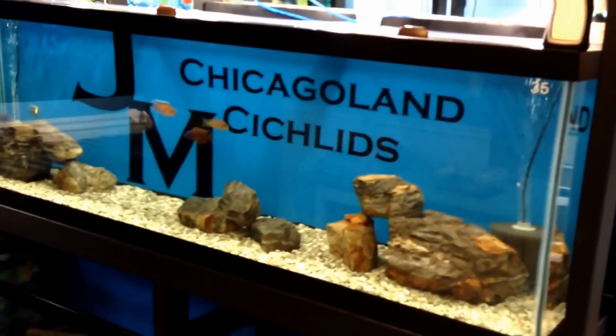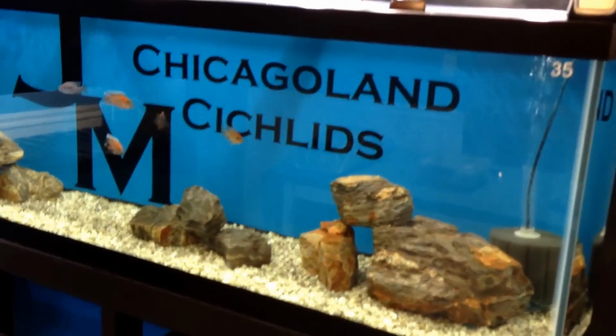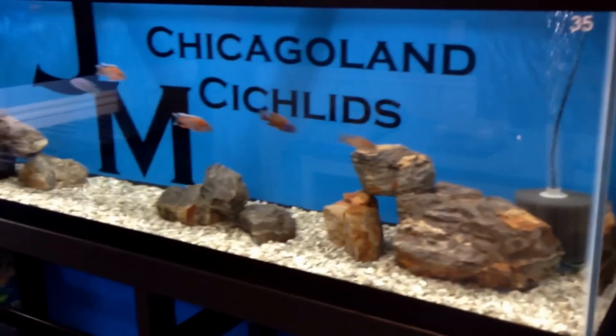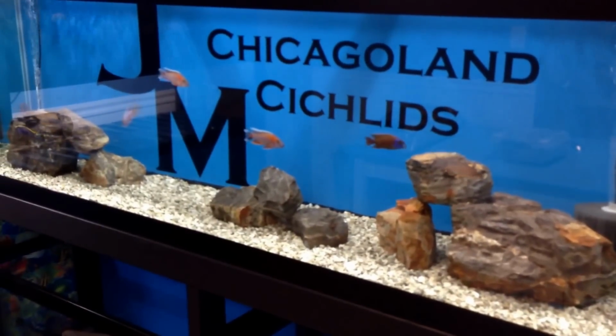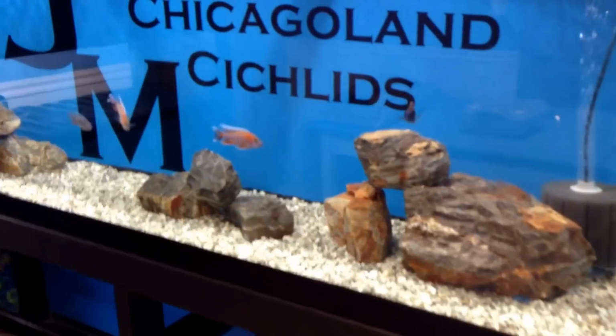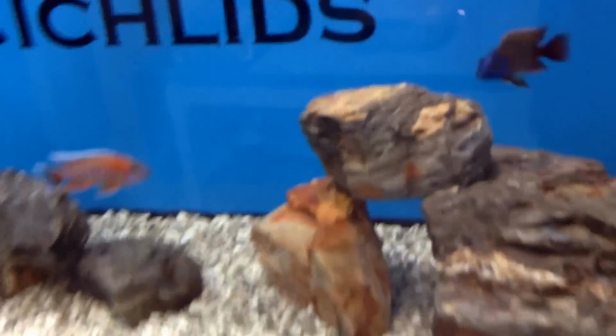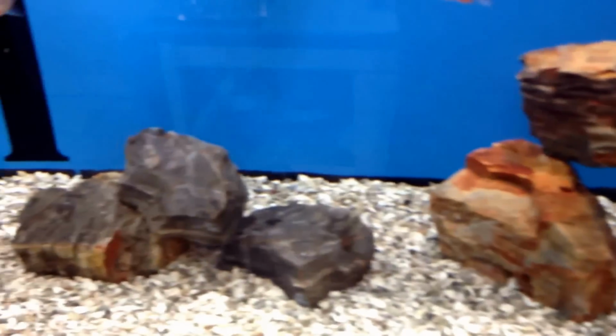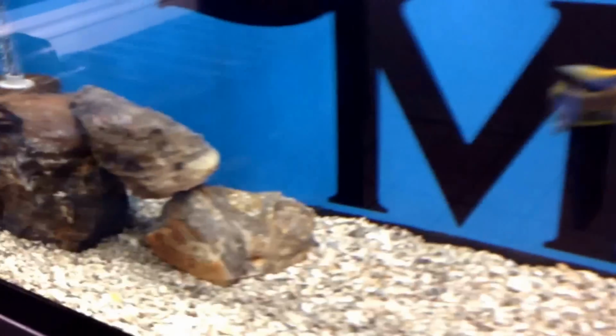That's probably our biggest update since the last video. It is our 125. We finally got it full 3-4 weeks ago. Got some fish in there, and we just love this tank. Definitely a nice big show tank. Put some simple rock formations.